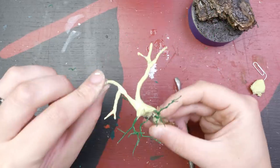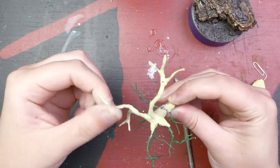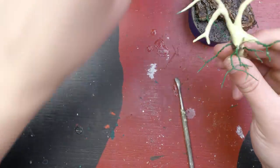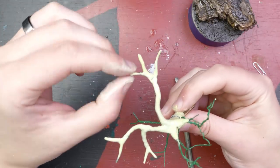A typical alternative to this is to use multiple layers of liquid latex, but even after a few, I find you can still see the wound wire effect. So I'd rather save time and just do it in one pass with milliput.